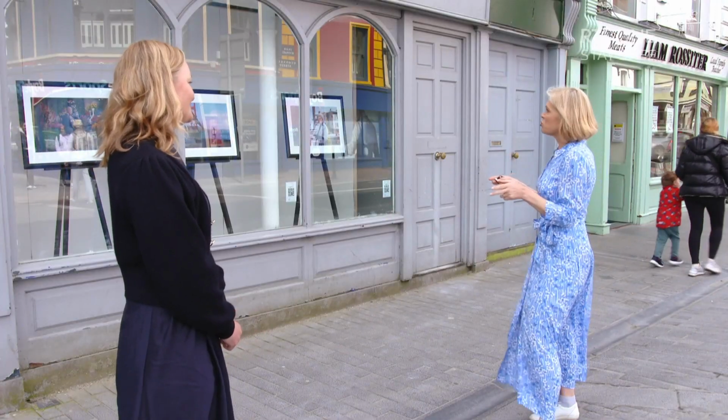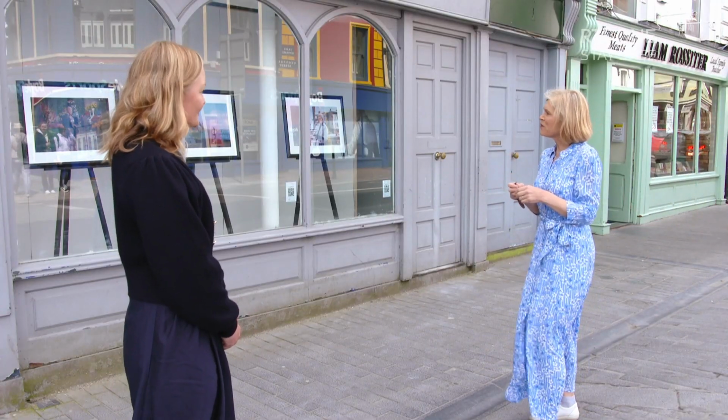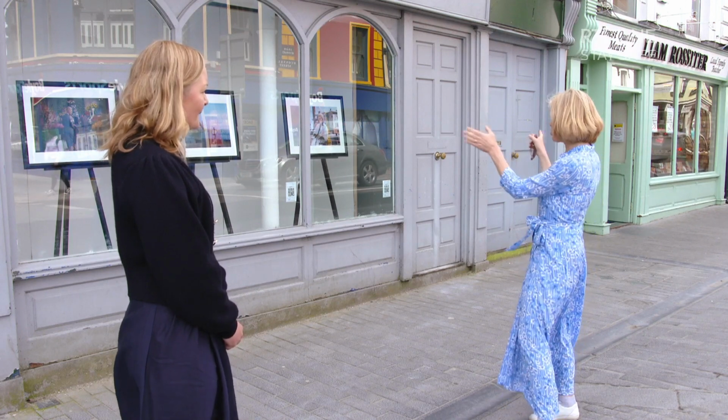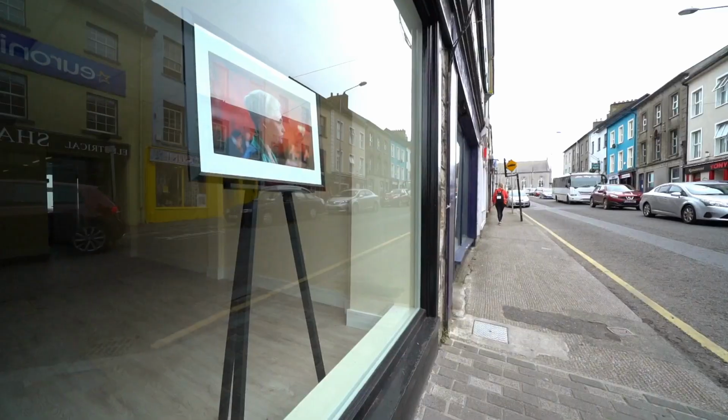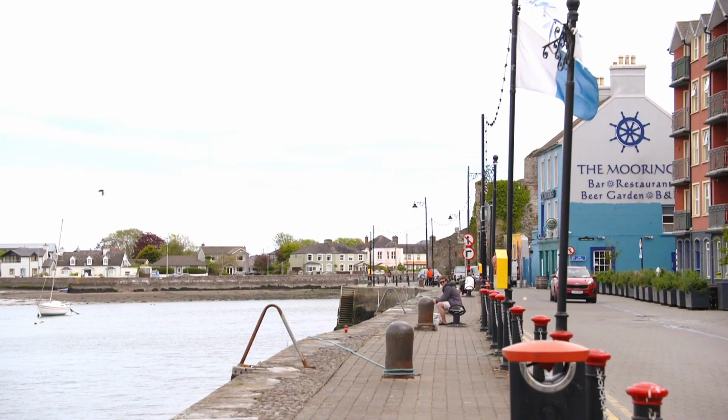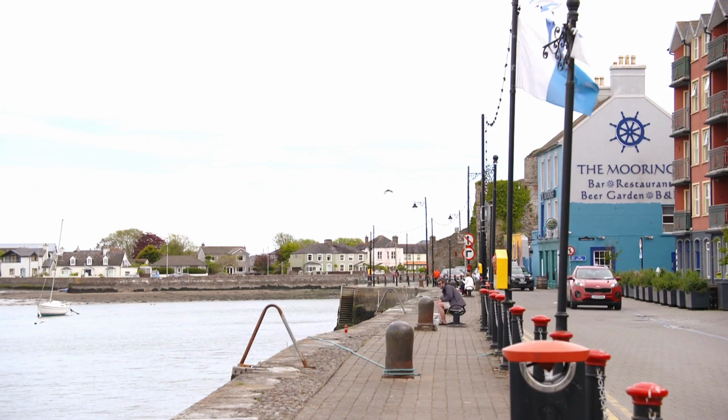Jean, when you undertook this project initially, did you have in mind a particular route that people might follow if they were to come and view the imagery? Yes, there is. It starts in the centre of the square, continues up Mary Street, and then down O'Connell Street, back up Main Street and around to the quays and finishes at the library.